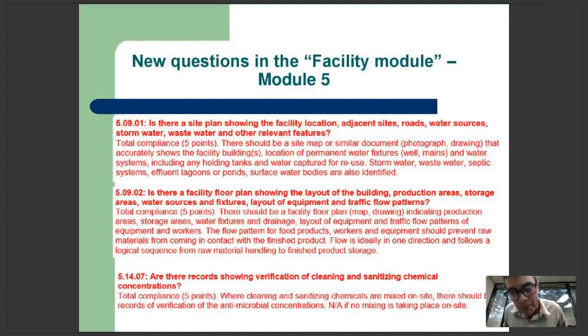This was in BIP, in question 227.03 and 227.04 in the current version. But now it's an independent question, just to clarify this for the users of the standard. Where cleaning and sanitizing chemicals are mixed on site, there should be record of verification of the antimicrobial concentration.